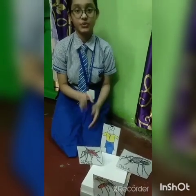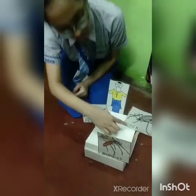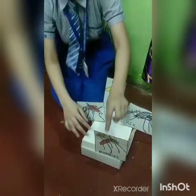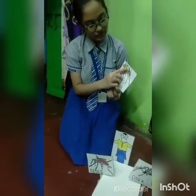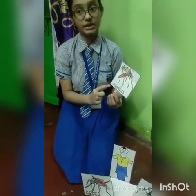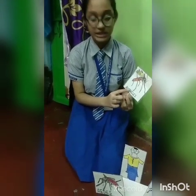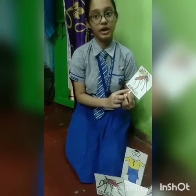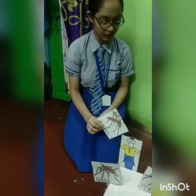So as we know, there are 3 types of mosquitoes. The first one is Aedes, second one is Culex, third one is Anopheles. Now, what does the Anopheles mosquito do? The Anopheles mosquito has black spots on its wings. In the daytime, they take rest and sit at an angle to the ground. They come out in the evening, lay eggs in clean water, and make sounds by night. They also fly and sit on the human body.